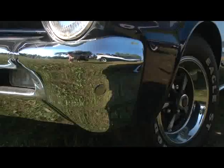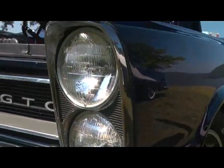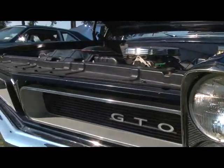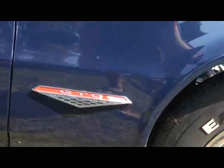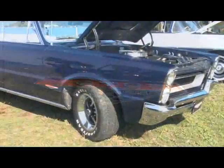I got this car about 4 years ago. All the work had already been done on it, but I've made some small changes to it over the years, and I intend to make a lot more, but not in the visual sense, in the performance and the mechanical side of it.